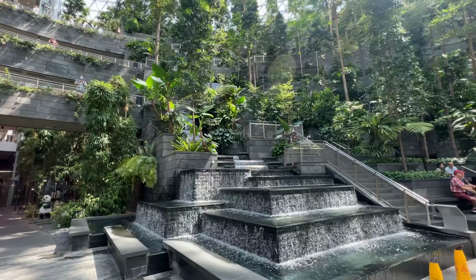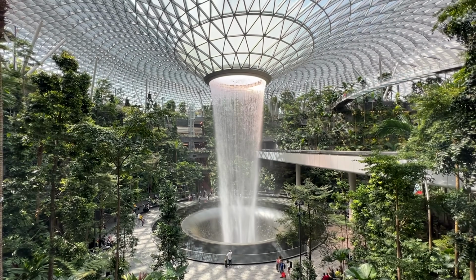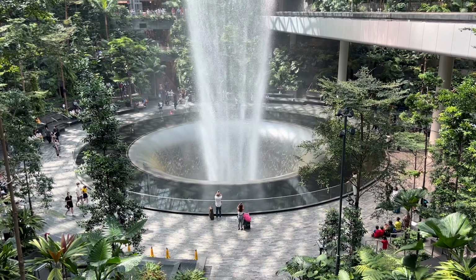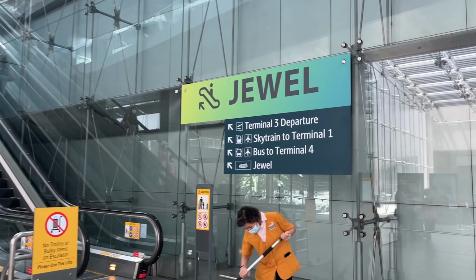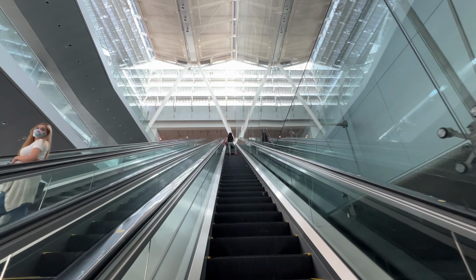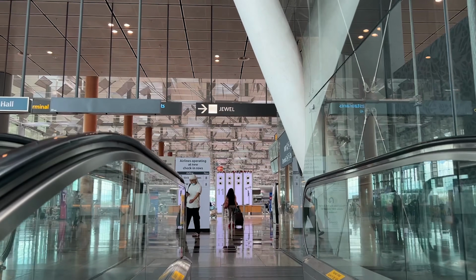So how do you actually visit Jewel? I tried the first time I came to Singapore after it opened and I got it wrong. I thought it was on the air side. I thought you could be in between flights with an hour or two to spare and you would be able to see it because it would be in between flight gates. It's not. You have to actually enter Singapore.